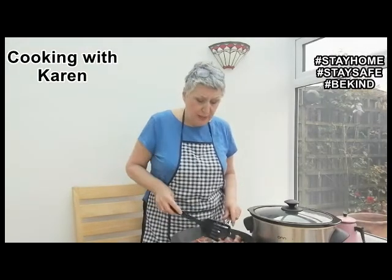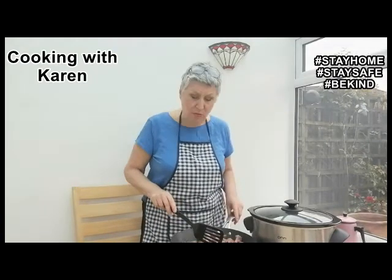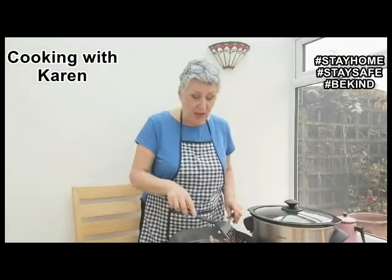And so we're going to have this for our dinner tonight. And if I didn't have it for dinner, it would be fine to reheat it tomorrow. If you get to a point where you need to use the meat up because it's on date, cook it, then cool it down and pop it in your fridge, or you can even freeze it and have it another day.